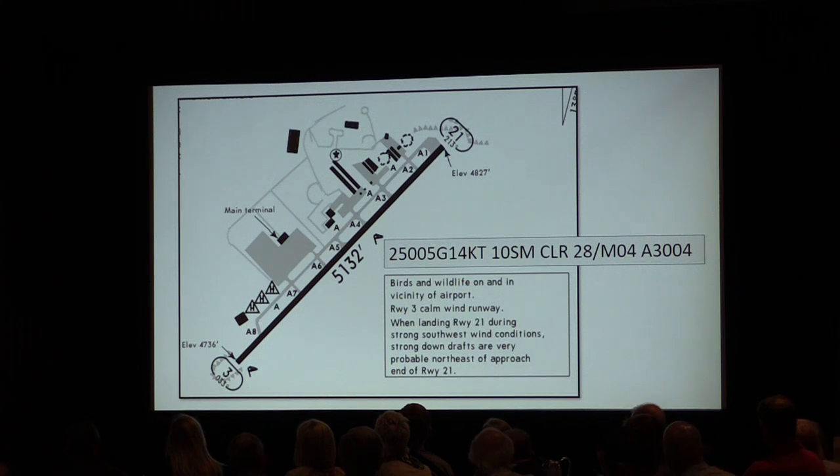And I want you guys to just answer real quickly. Take a look at this. This is the airport diagram, and that's the METAR. So we've got a choice of runway 21 or runway 3, and the winds are 250 at 5 gust 14. What runway are you guys going to land on?